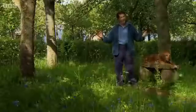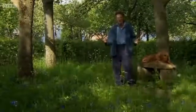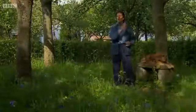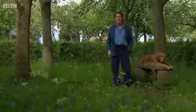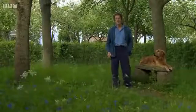Now, you haven't been to Longmeadow for 3 weeks, so I'm going to give you a little tour to show you how spring has transformed it, and then later on I'll be planting those bee-friendly plants that I bought at Malden.